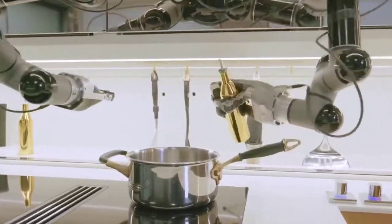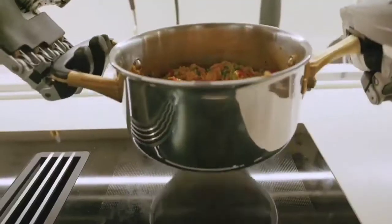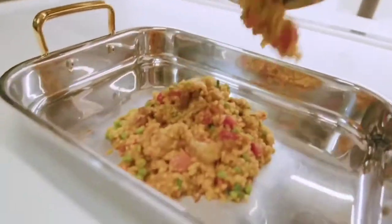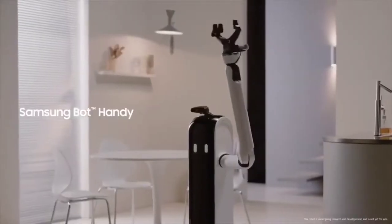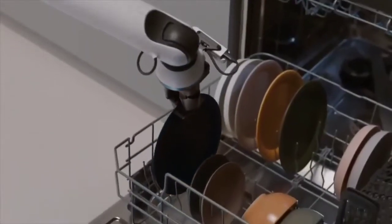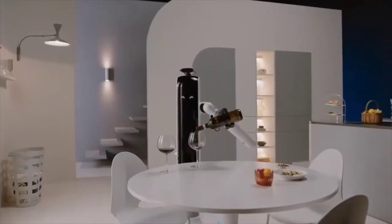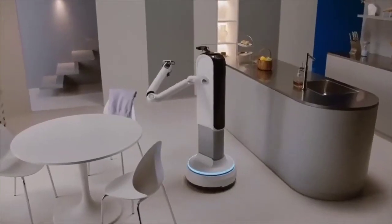At a cost of $300,000, it might make more sense to hire a private chef, but it does point to a very interesting future. This robot can identify items to handle them correctly. It can pick up laundry, load the dishwasher, set the table, and pour wine. Moving around the home, it can rise to reach high cupboards.